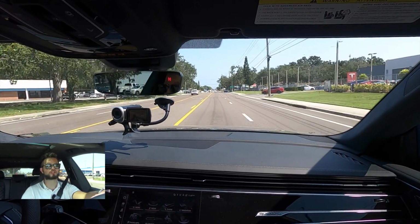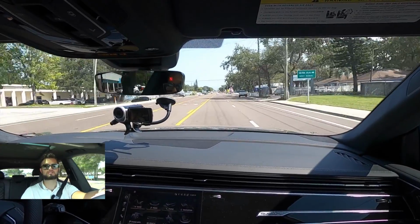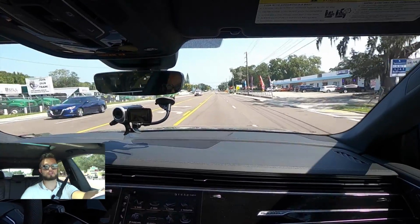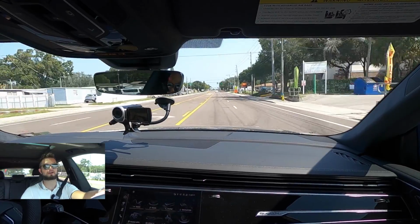And you can also option a 23-inch wheel, which I feel that the 22 is enough, because when you get the black optic package, which I would recommend, it makes the vehicle look a lot more aggressive, especially when you get these gray colors in the Audi line.